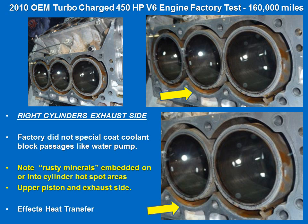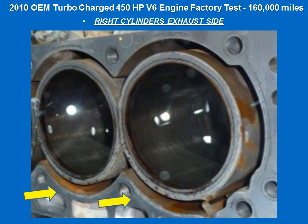Now, here's the really important part that I'm looking at, and then we're going to get into it in a little bit. You see, obviously the factory didn't special coat the block passages, like the water pump. But notice that the rusty minerals embedded on or into the cylinder hot spot areas, which would be the upper piston on the exhaust side. This would affect the heat transfer. Here's the right cylinders on the exhaust side.